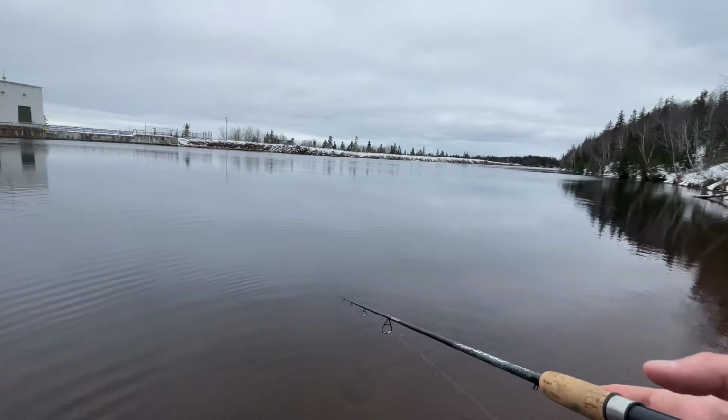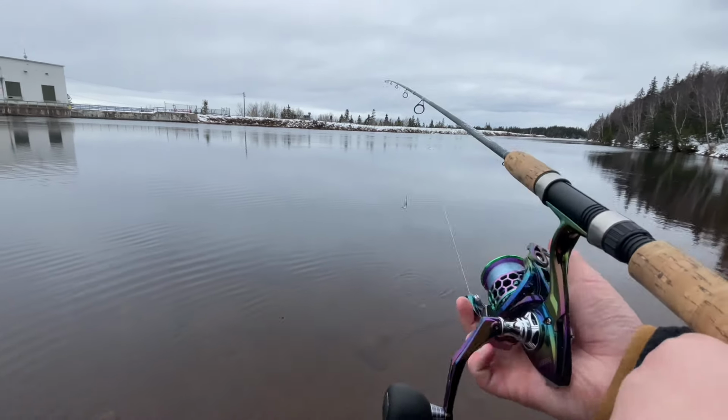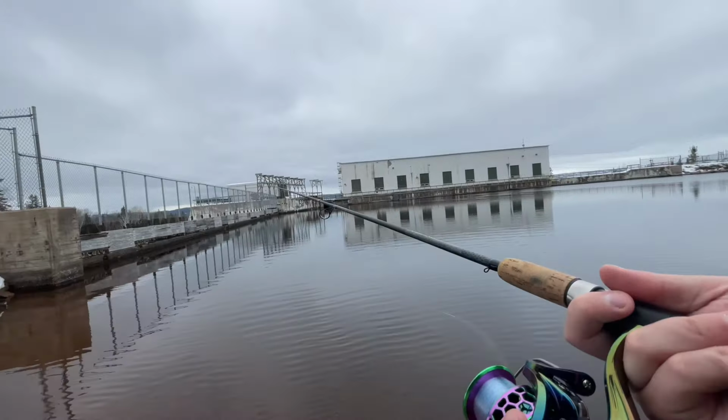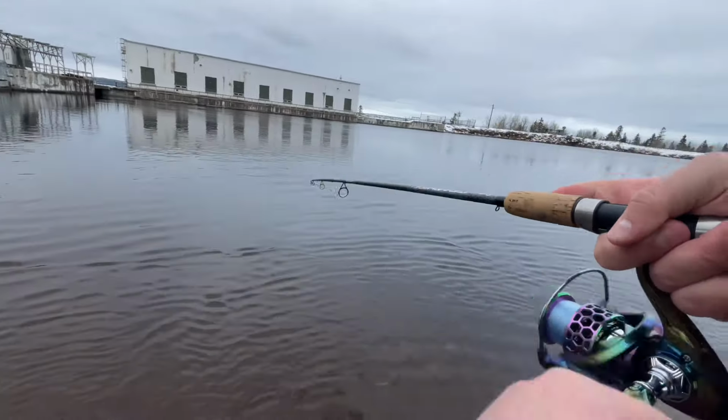The hardest part is trying to find them. I can't find the fish. Once you find them though, you catch away all day. We just gotta find them and we'll have some fun. They don't feel too bad.